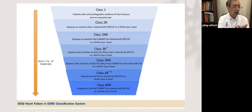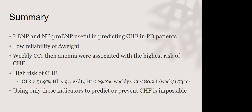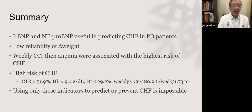The other thing is that one of the factors that found a correlation with congestive heart failure was when the creatinine clearance per week was less than 80 liters per week. Come on. Who has 80 liters per week unless you just began dialysis 3 months ago and you have a significant amount of residual renal function? The average patient in a regular chronic dialysis clinic will have at the most 60 liters or so. My point is that most of our PD patients have much less than 80.